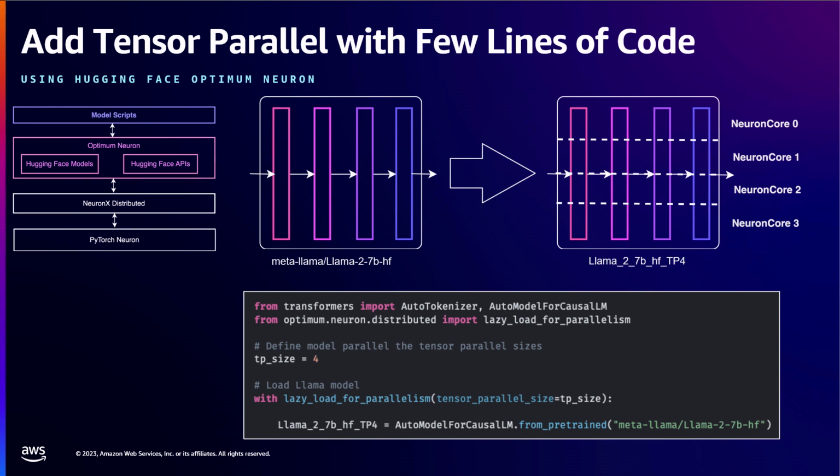Tensor parallelism is a way to shard the model layers across multiple accelerators. So you can see it graphically on the top. In order to achieve that with Neuron Distributed, all you need to do is import, of course, the needed bits, and then define TP size of 4, and that will shard the model into 4 different subsections that can run concurrently on different accelerators.